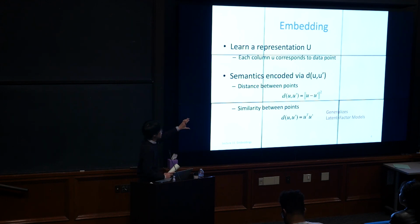The other one is similarity, right? For similarity, we're talking about cosine similarity, a dot product between two vectors. And there is a distinction here: the Euclidean distance between two vectors and the dot product between two vectors are two different ways of defining your metric. We'll see an example of both of these in future slides. But it's also worth pointing out that the dot product example generalizes back out to latent factor models. So everything is related, everything is the same. You will never escape linear algebra. Everything's a decomposition.